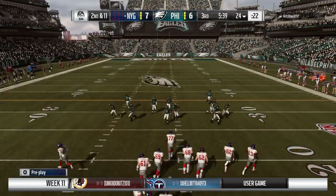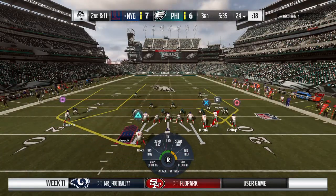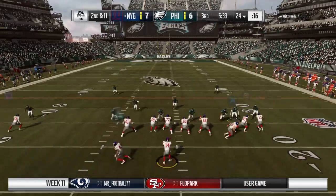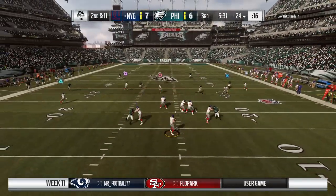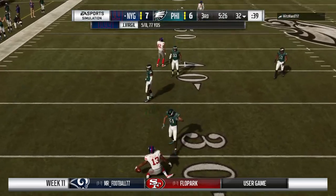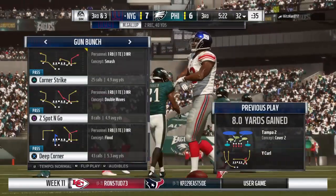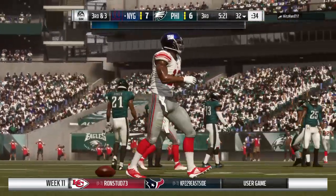After the loss to start out, here's 2nd and 11. Now they'll throw here out of the gun. On the left side, Gallup's got it. And he's able to get out to the 32, brought down there. 8 yards on the completion, but now they face third down.